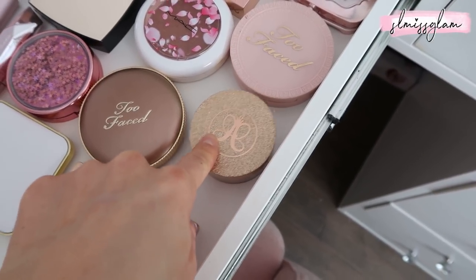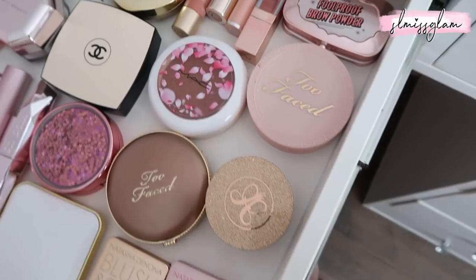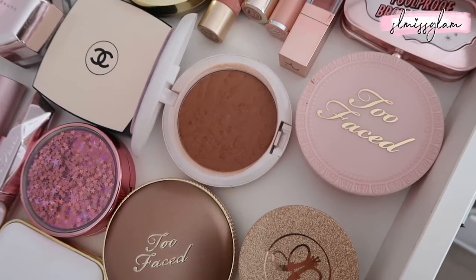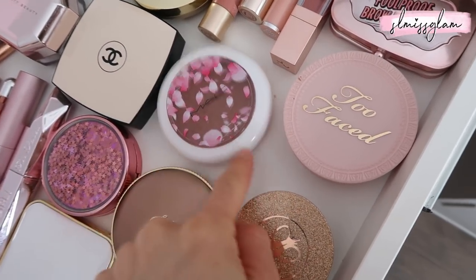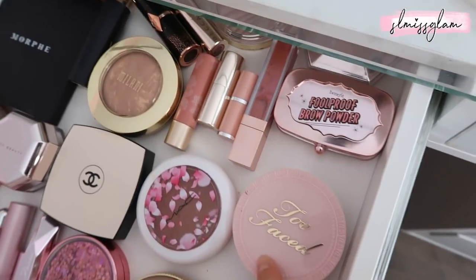I have an Anastasia highlighter. I have not used it. It's a little too crazy for me, but I love the packaging. Right here, we have a MAC limited edition spring collection. That is what the color looks like right there. It's a little too warm for me, but I do wear it on occasion, not all the time. I don't use a lot of it. And then right here, we have the Too Faced translucent powder.